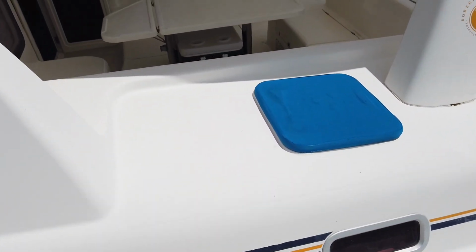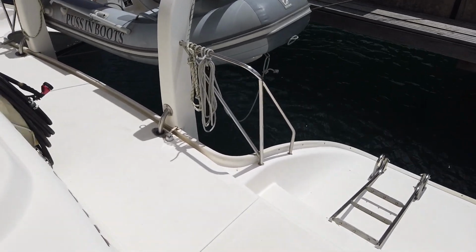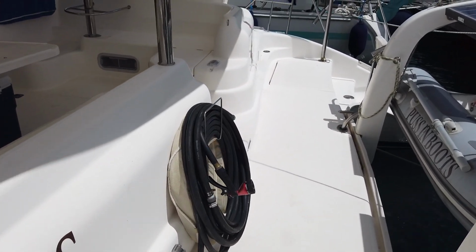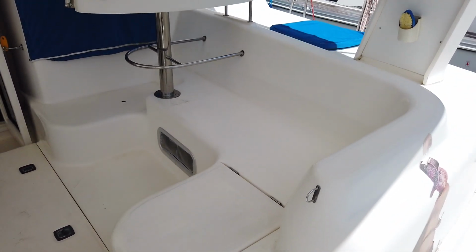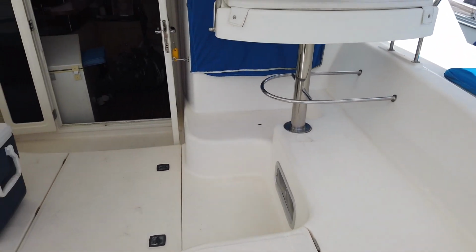So as we step on to Puss In Boots, we're going to head towards the rear of the boat. There's a very nice walk across here. As we come across, this gives nice access into the cockpit area. Leopards have done a great job maximising the seating and entertaining area here, and it's nicely in the shade from the very nice hardtop.